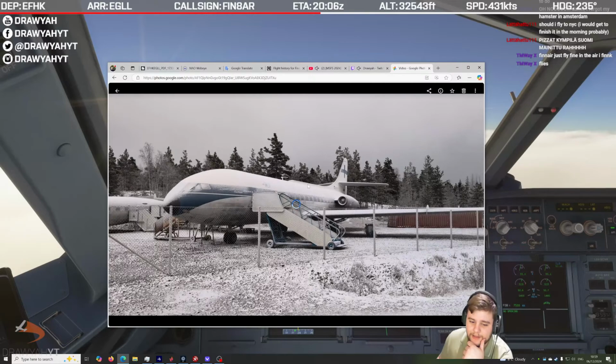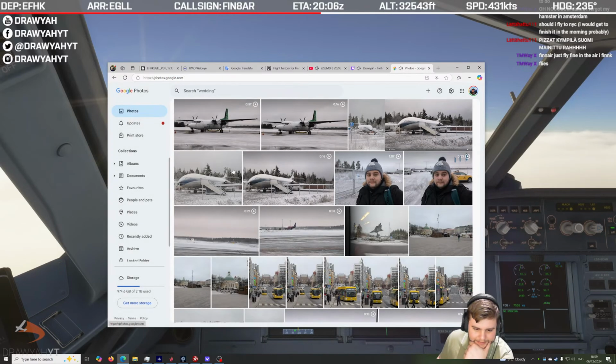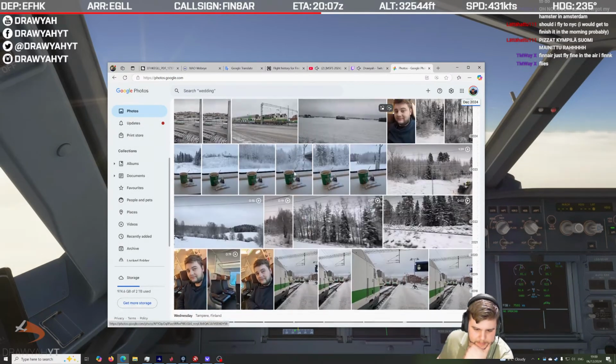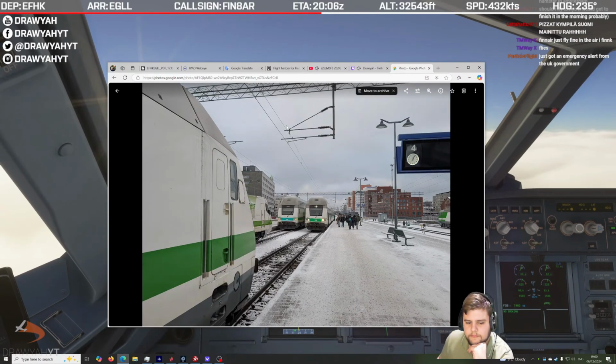Saw a Sud Aviation Caravelle. How many of these are left? Actually, sorry, there are none of these left. I just had one at the museum, kind of bought and painted. Station at Tampere. 2 Class Edo units, Pendolino, VM3, and then an SR2 electrical unit, and that's an SM3 on the right. So that's that, SM3, SM2, SM3. What's the Pendolino's code again? I can't remember what the Pendolino code is.